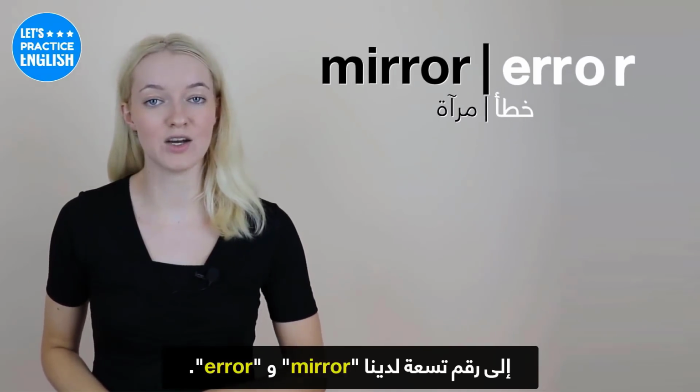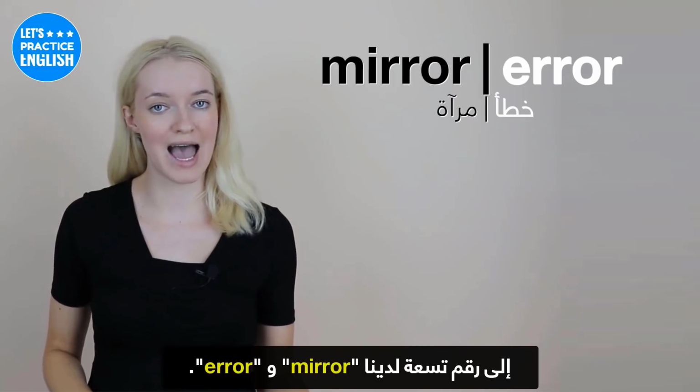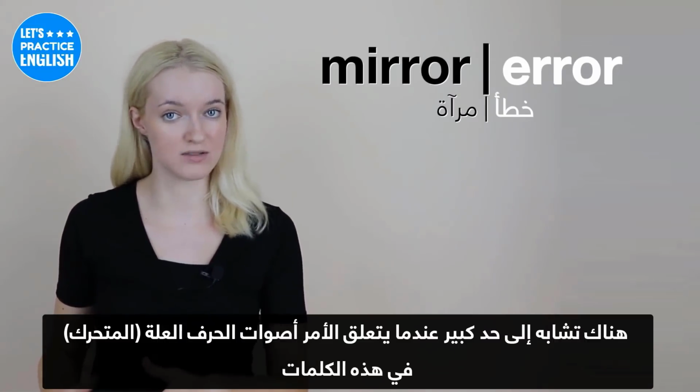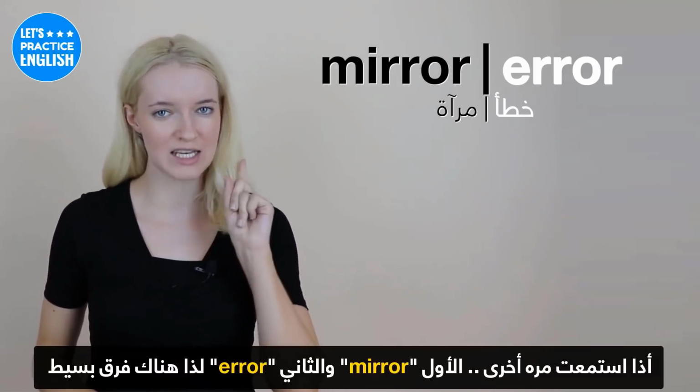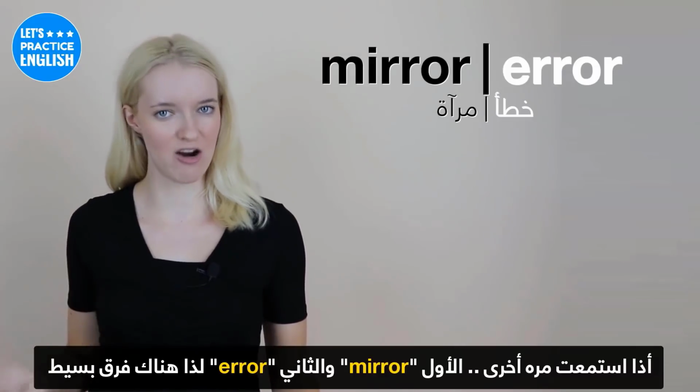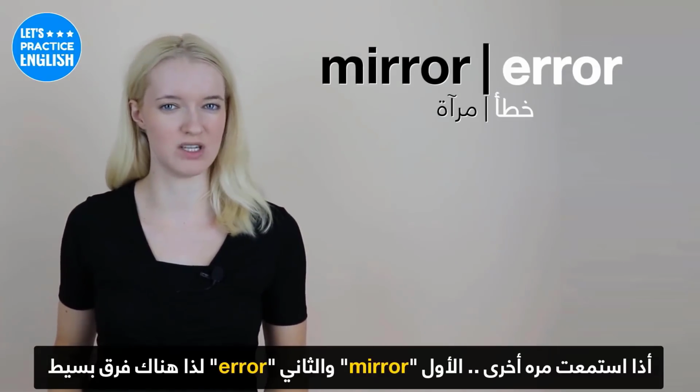On to number 9, we have mirror and error. These are quite similar when it comes to the vowel sounds in these words. So if you listen again, the first one is mirror, second one, error. So just a small difference here.